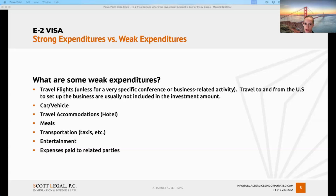Then let's say that you want to purchase a car for a business. Here, we generally only recommend including the car expenditure if the car is necessary to provide the services of the business. So, for example, let's say that you are starting a law firm and you purchase a car and want to include it as part of your investment because you need it to commute to your office and meet with clients. In that case, it would be a very weak expenditure and we wouldn't recommend including it.